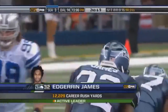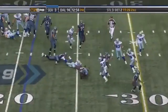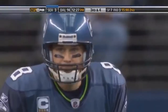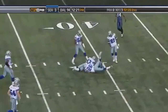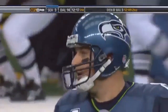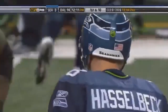99 and 2000. Had a heck of a run with the Colts and the Cardinals. Here's James again, and he is slowed up by DeMarcus Ware. Third down and 4. Stepping up is Hasselbeck. Open is John Carlson. And Carlson to the 39 and a first down, picking up 13 yards on the play. Carlson, who gained over 100 yards.